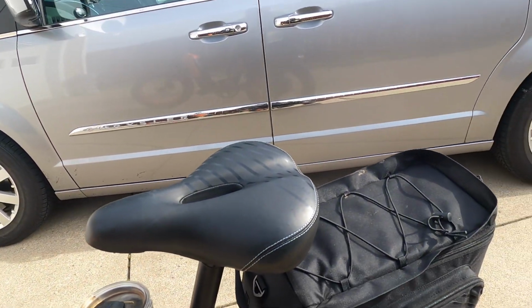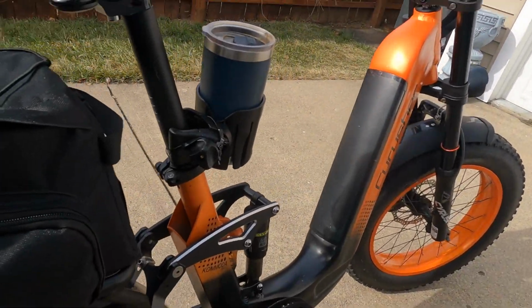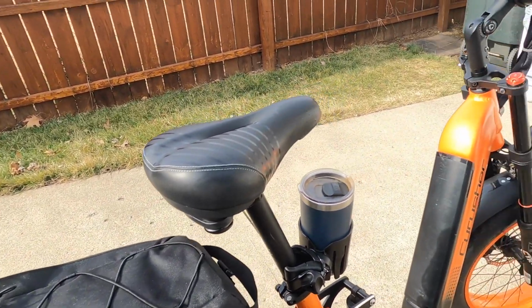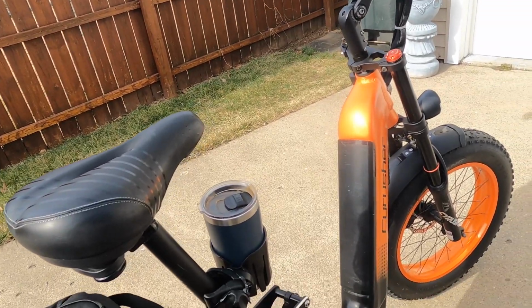And the bike rack actually came standard, as I mentioned, with the bike. The only thing I purchased was this Cyrusher bike bag, which I carry my extra battery and some other items in there if I need to go to the food pantry and drop some things off. Bag is very helpful with that.